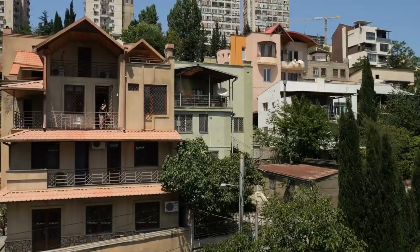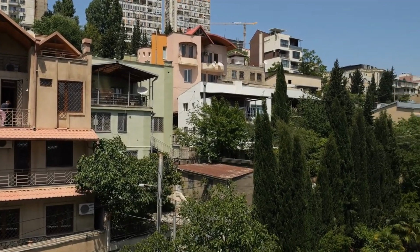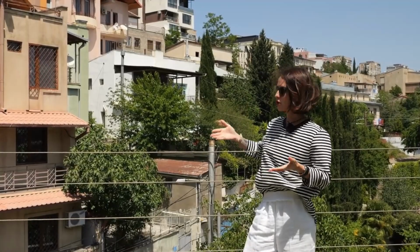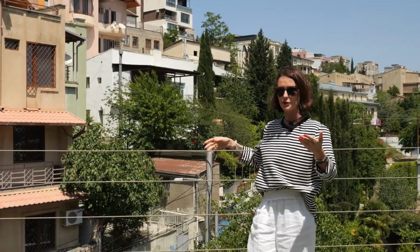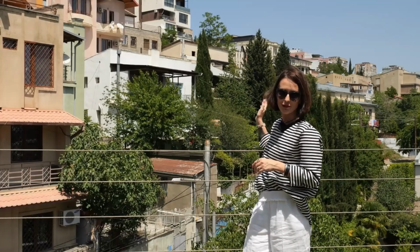Historically, this place was called the Artists' District. Bohemians, the artistic elite who lived in the area, gathered here. This house also occupies a worthy place in this location. You can feel the atmosphere.